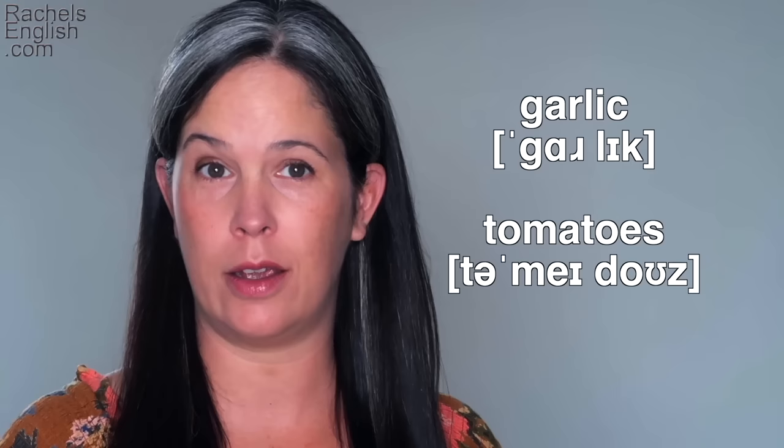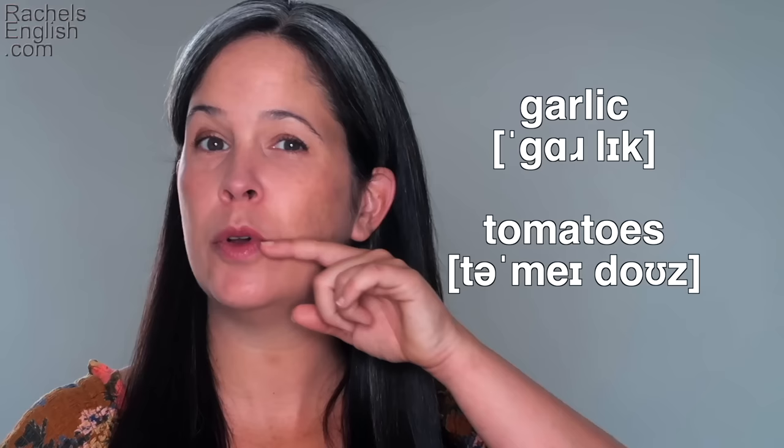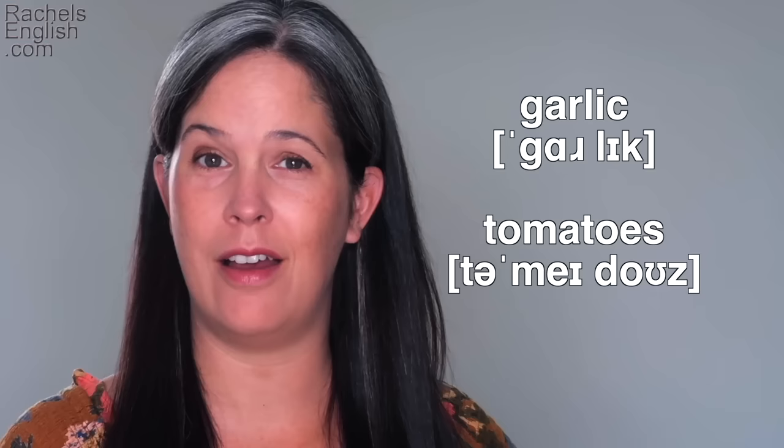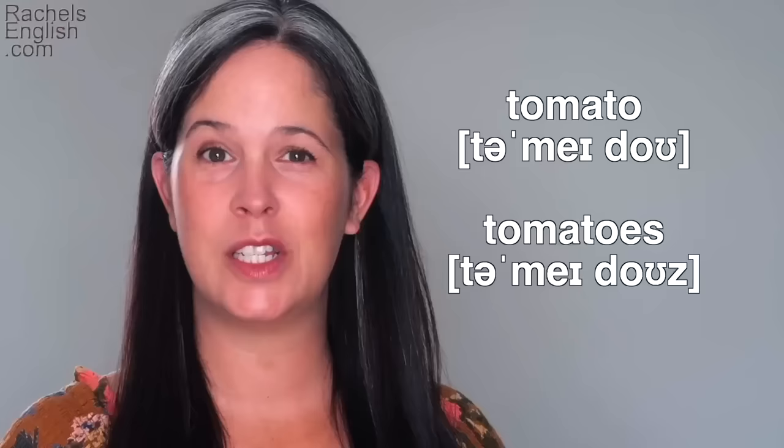For garlic, we have an R followed by L. Depending on your native language, that can be tricky. Try practicing it holding out your R. Gar. The tip is pulled slightly back and up, and it's not touching anything. Gar. Garlic. Then bring your tongue tip up and forward for the light L. Garlic. Say that with me. Garlic. Garlic looks good.